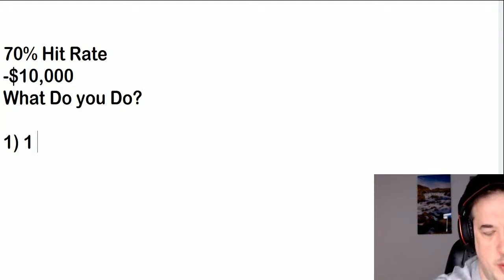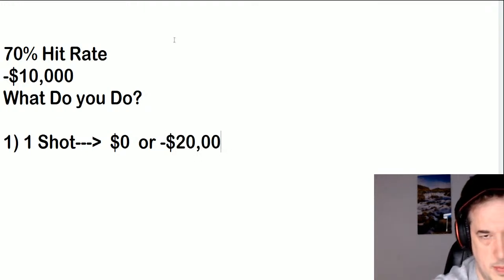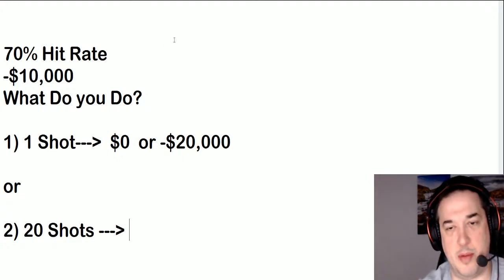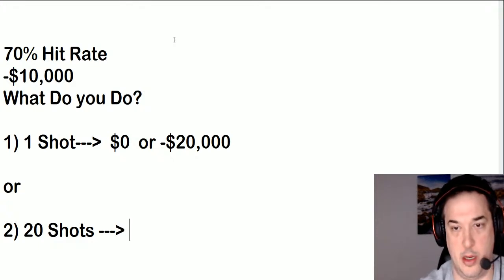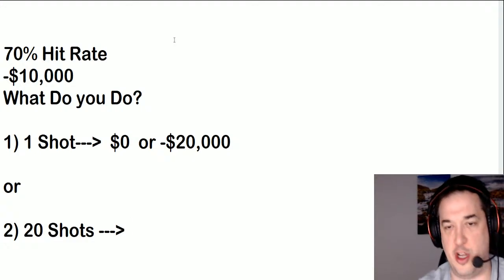Well, if you want one shot, you'll be at $0 or let's call it -20 with a 70% chance, or you can have 20 shots and build your psychology and build your confidence back. This is why when people use mathematics in trading, there has to be some mathematician out there saying it's completely irrelevant, Mr. Melnick, which one you do if you're batting that hit rate mathematically. And that's why I love when people explain things mathematically, because they are so full of shit. You're talking to a math nerd here, just so we're clear, because math does not explain psychology.